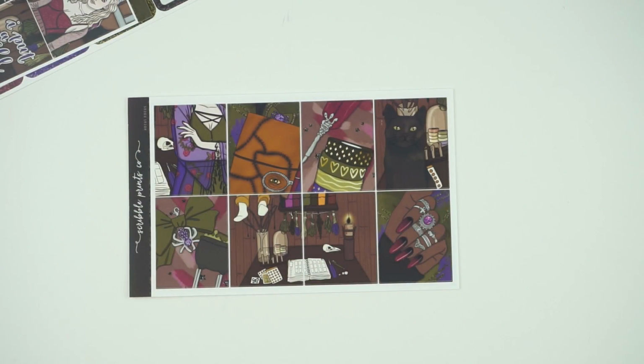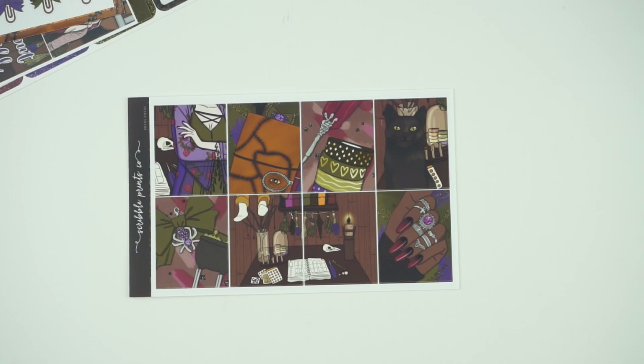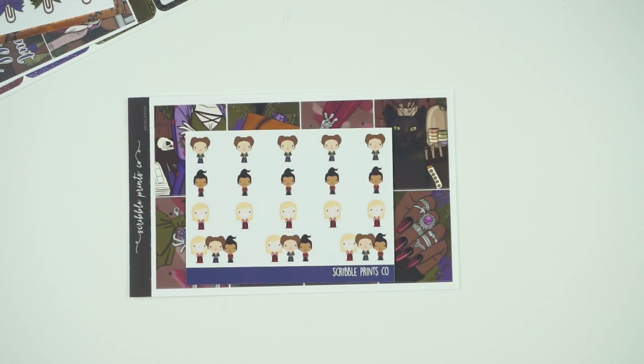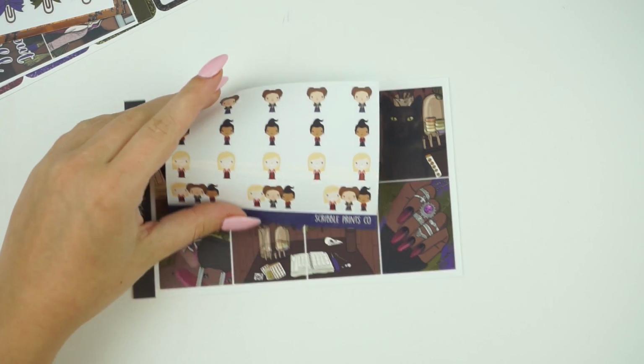And then there's also the option if you want to add on the bows. And then there's also going to be scribblers. So I did do all the scribblers kind of dressed up as a character from Hocus Pocus. So this is going to be a sheet that's available scribbler wise. And then last but not least, these will be available for a little while, probably till after Halloween.